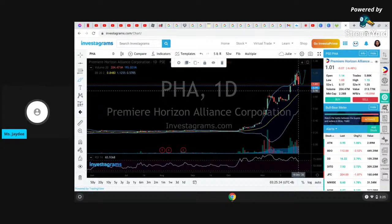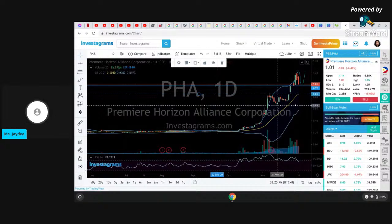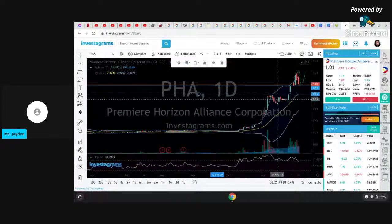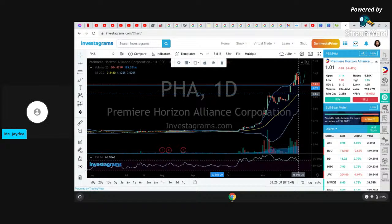But if it breaks, you know what happens. When it breaks, your next stop would be around the MA20 level, which is 0.83. That's the next area. And you know why I plotted it there? Of course, because this is your MA20 line, and this level used to be a resistance. So your previous resistance, when we break that, chances are we could go back to that and create a brand new support right at the same level. Okay, so that is PHA.